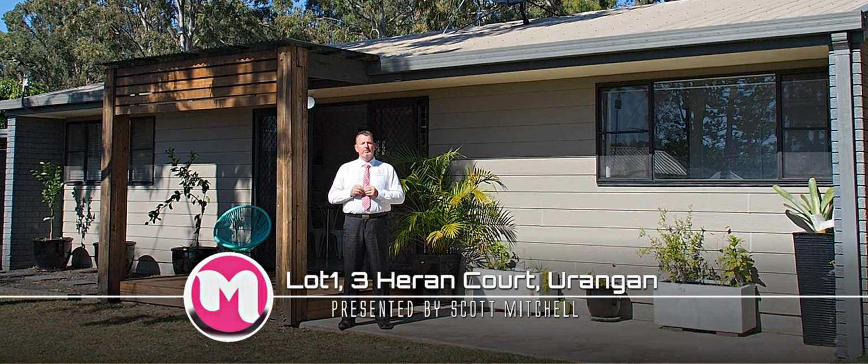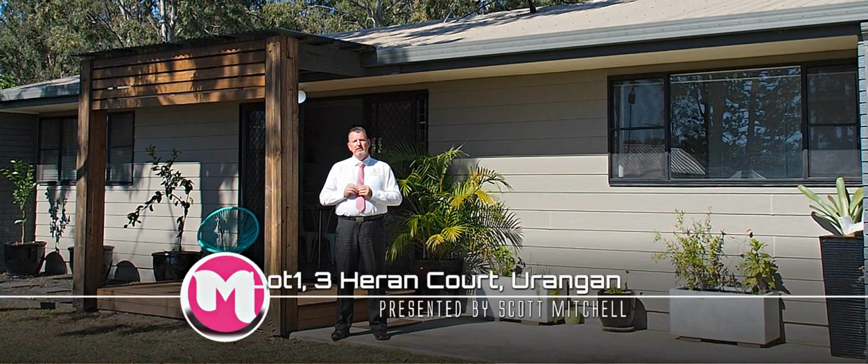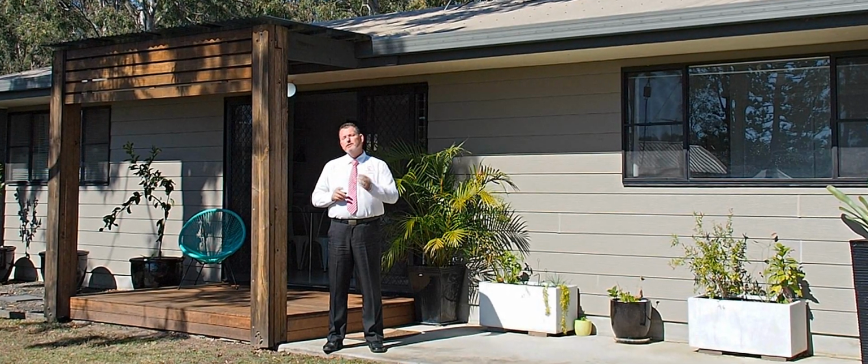We're here today at a great property, Lot 1, Number 3 in Heran Court. We're in the popular seaside suburb of Urangan, only minutes away from the Urangan shopping centre, the boat club, marina and iconic Urangan pier. Let's go and take a look around.